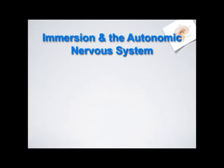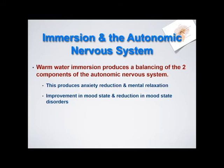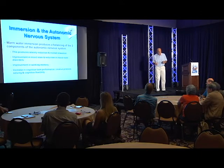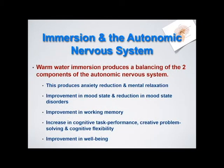Immersion produces an important effect on the autonomic nervous system. It produces a balancing of the two systems, and that leads to anxiety reduction and mental relaxation. It produces an improvement in mood state. It reduces mood state disorders like depression. So immersion, just by itself in warm water, has a very positive effect, and it also changes a bunch of cognitive functions, including increasing working memory, cognitive task performance, creative problem solving, and cognitive flexibility, and creates a feeling of overall well-being. It's what accounts for your sinking into a hot bath at the end of a tough day and going, ah, that and a glass of wine.